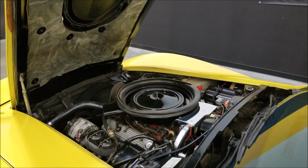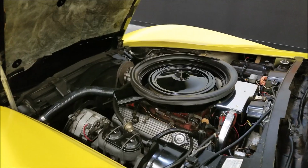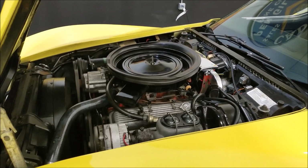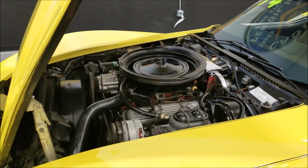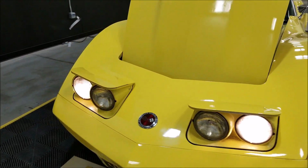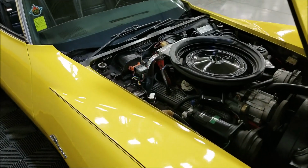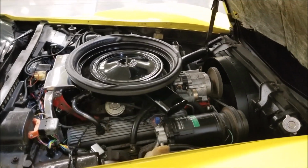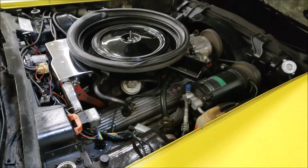All right, looking pretty stock underneath here. Again, 350 L82 V8, the higher horsepower 350 you could get this year. I believe it was last year, or the 454 in the C3s. Power steering, power brakes, AC does blow cold. As you can see, headlights working fine. AC compressor appears it's been changed over from the R134a fitting.